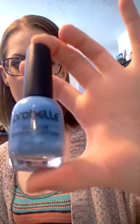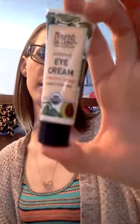But anyway, I got this Probel nail lacquer, and it's called Into the Blue, and I love this color. It's so gorgeous. But unfortunately, I'm not allowed to have my nails painted at work, which sucks. But oh well. And then I also got Nourish Organic Renewing Eye Cream with Avocado and Argan Oils.